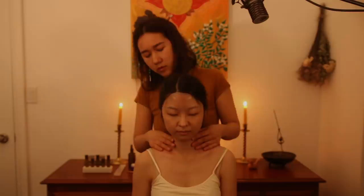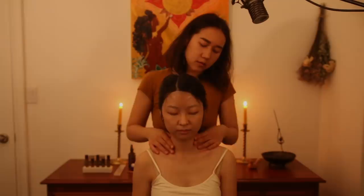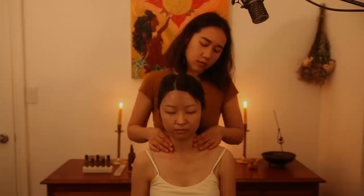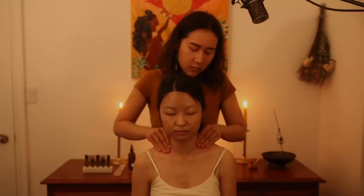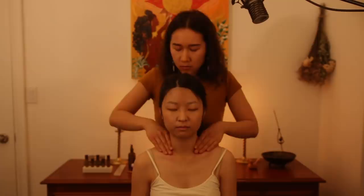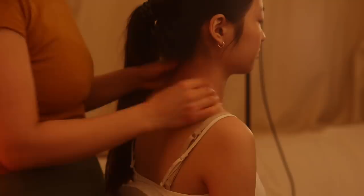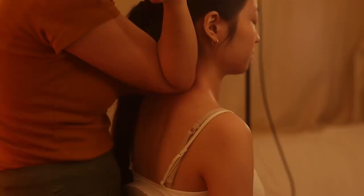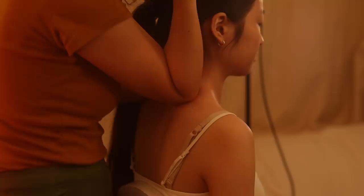And then using a bit of finger kneading, moving down the upper traps towards the heart, allowing any waste to circulate back to the heart. I'm going to actually use my elbow to apply a little bit more pressure. Not too much, especially not on the bone.